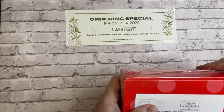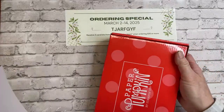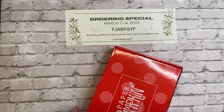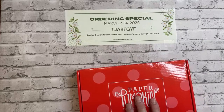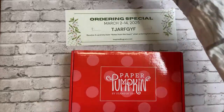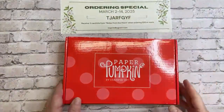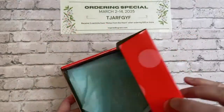So I think if you're on my email list, you would have found out last night or maybe this morning when you read it that our cardstock pricing is going to be going up in price. So kits are another way you can work with and still make beautiful cards. Let me just move my camera a little bit closer here. And this box is really heavy, so let's see what's in it.